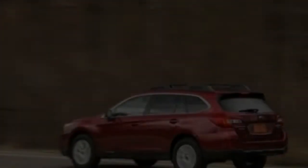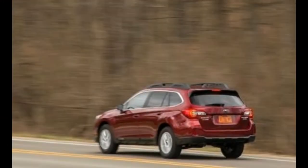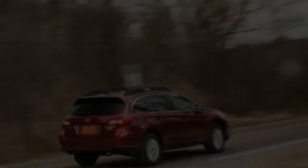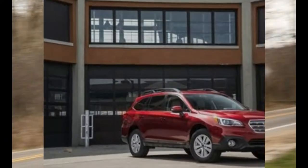Outback Touring and Limited trims equipped with Subaru's EyeSight active safety system now include a rear automated emergency braking system, which brakes the car if it detects an impending collision, and automatic high-beam headlights. Trims and options we choose.